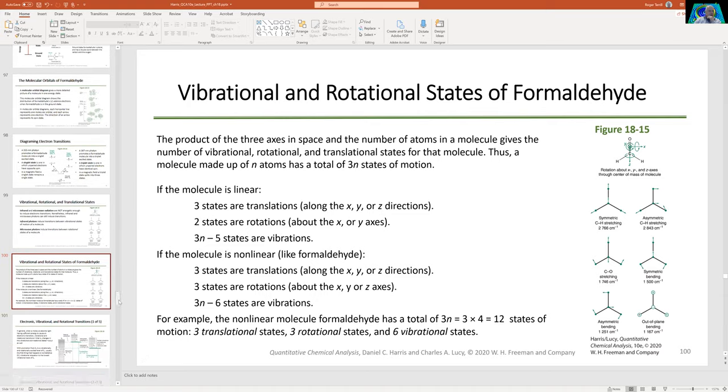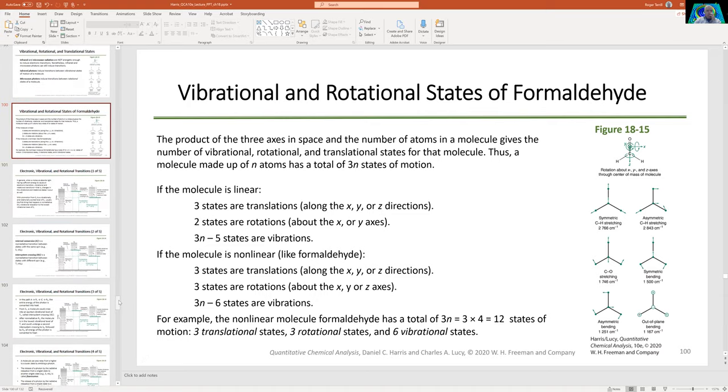Okie dokie. All right. So if all the atoms are going the same direction on one axis, that's translation. If they're going opposite directions, that's a rotation. And then a vibration is anything else, any combination of motions. Anyway, we'll think about that more later.